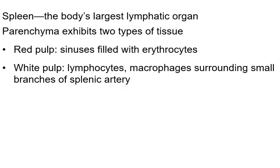The largest of the lymphatic organs is the spleen. And you've got red pulp, where you have red blood cells, and you have white pulp, where you have white blood cells. How about that? And you have a splenic artery. Now, one of the things they used to do if somebody was in a car wreck, they would say, well, they're going to be all right. They rushed them into surgery and they took their spleen out. And you're like, what? Why would they remove their spleen?